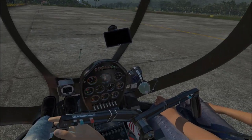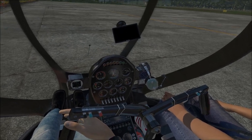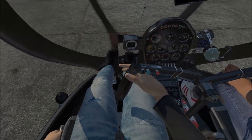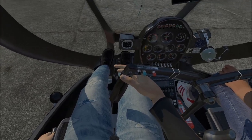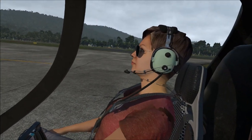So we're going to be taking a look tonight at the Dynali H3 helicopter. You get two versions with this: the Dynali H3 and the H3 Sport. In addition, one of the nifty little features, as you can see, is that I currently have a pilot body. Of course, the skin tone is definitely wrong. I'm definitely not that light, but I also have a co-pilot.